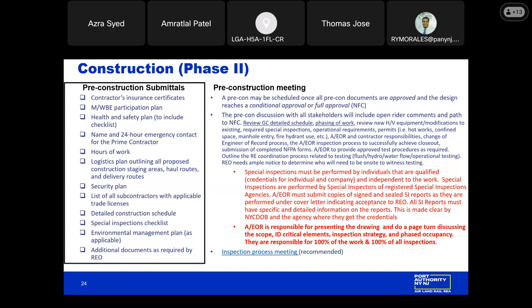If all the work and deliveries are being performed on the street side, that's one thing. But if we see that sometimes this route may change or deviate, then that insurance certificate also has to be modified. Please continue.